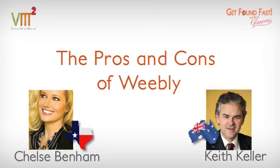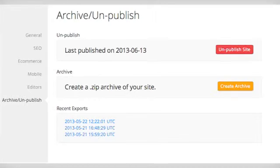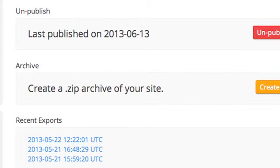Weebly has some built-in analytics to measure traffic, but they are limited in scope compared to Blogger, so it's not as robust, again, back at Blogger. And also, you can archive and back up your blog. In Weebly, you just go to the settings and scroll down to archive, and it will send the site's file in a zip format to the email that you specify. So you can have it email you the zip file backup of the website, the content.